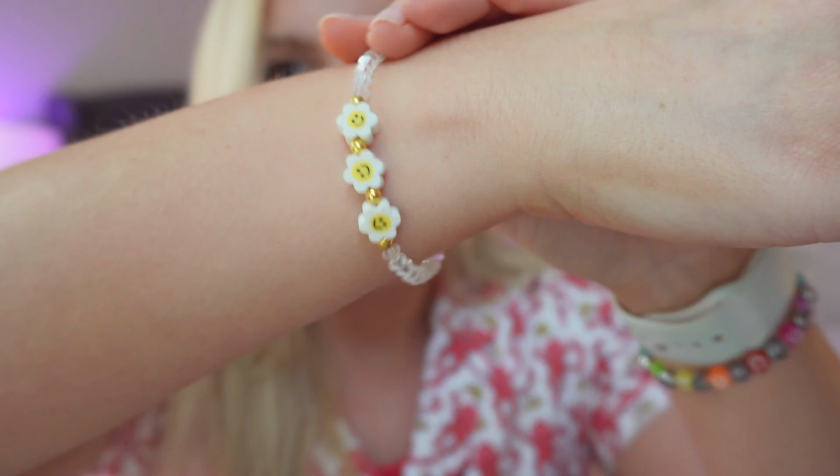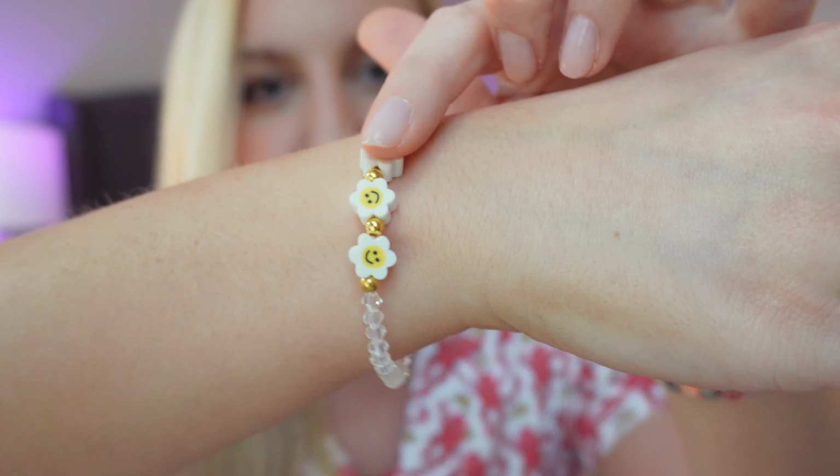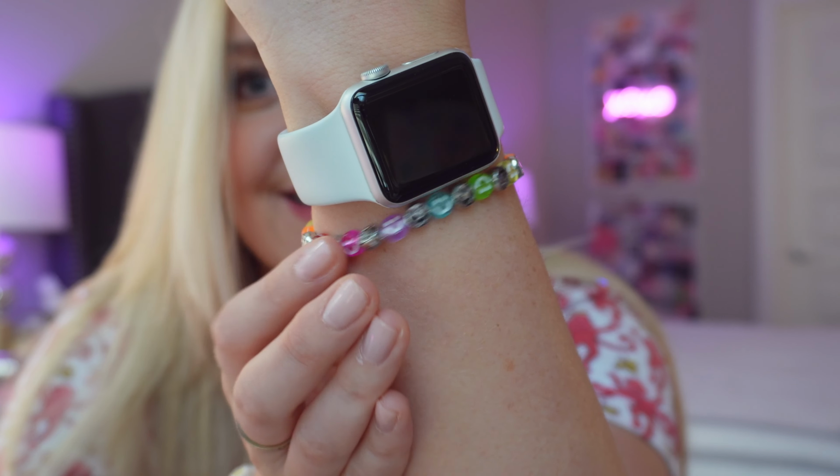And as I always mention, here is my bracelet of the day. I have on this super cute little daisy flower bracelet with these crystally beads, my Apple Watch, and my everyday smiles. By far my favorite bracelets. And let's get started with making the mystery boxes.